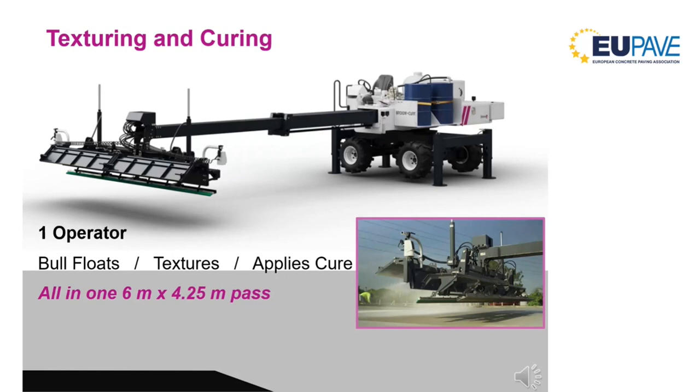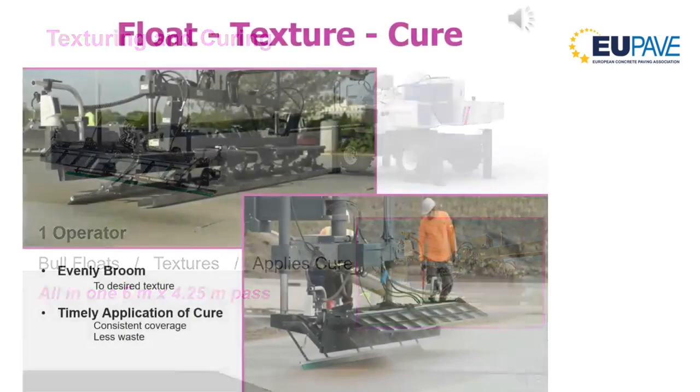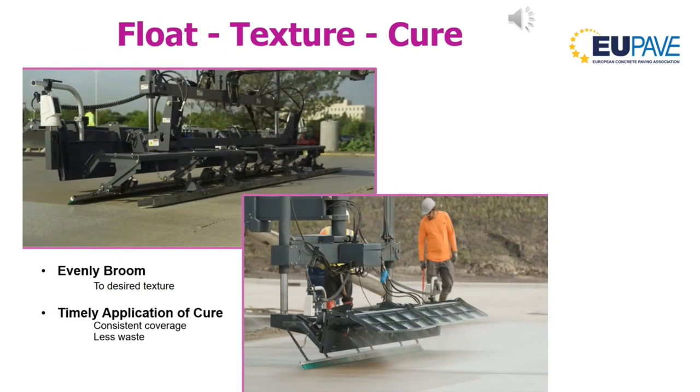Today, with soft landing automation, one operator on this machine floats, textures, and applies a spray curing agent all in one pass, which takes approximately 20 seconds. As you can imagine, a tremendous savings and improvement in the technique. Multiple broom textures are available to satisfy any owner's expectations.